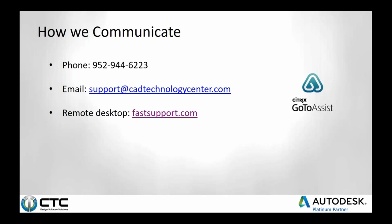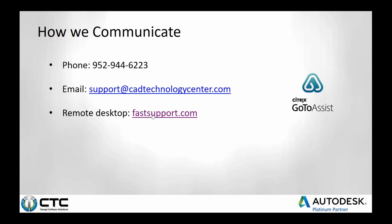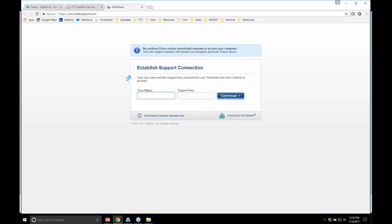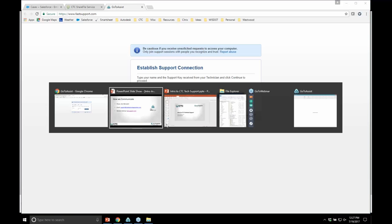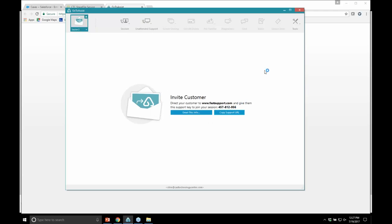We of course use remote desktop. Many issues can't just be talked through on the phone, and so we need to remote into your computer, and it's really straightforward how it works. If I click on this link, we would send you to this website, and then on our end we would be in this product called Citrix GoToAssist, and we would start a session, and we'd simply read off this number to you right here, and then we're connected. We can see your screen, understand your issue more thoroughly.